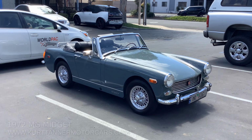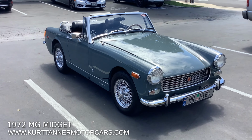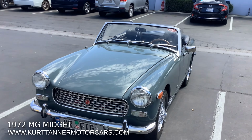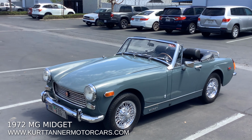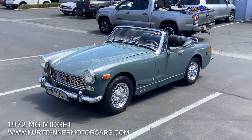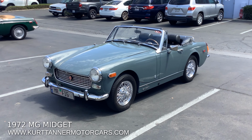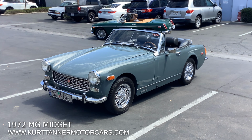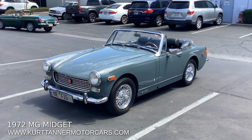This is our 1972 MG Midget. It's probably one of the best Midgets in the country. It's finished in this spectacular sort of dove gray, battleship gray paint scheme with black interior, fitted 5-speed transmission, chrome wire wheels. This has just received a ground-up restoration from the bare tub.